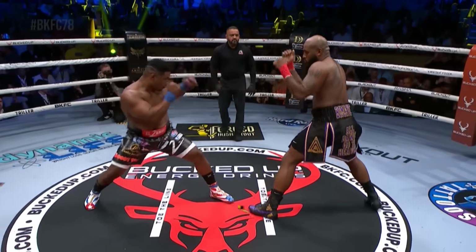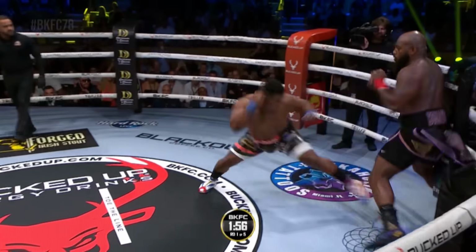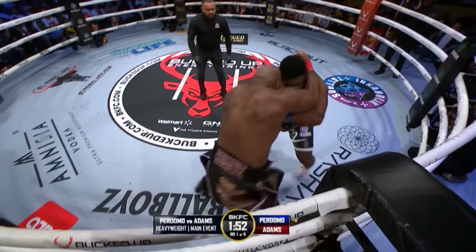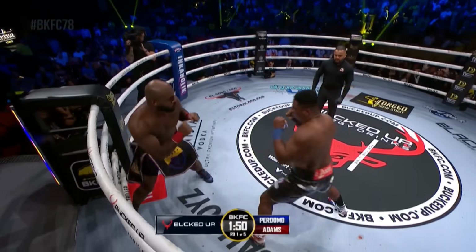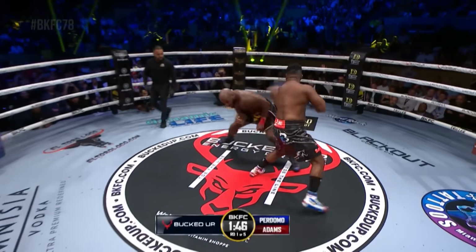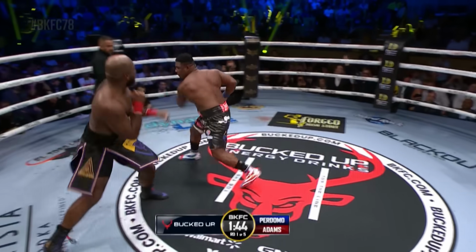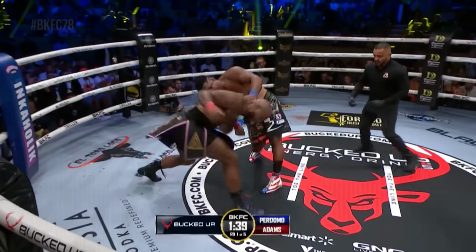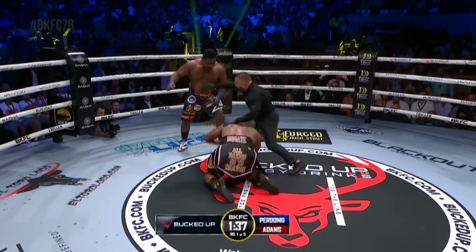Round number 1, black and white trunks for the Cuban Leonardo Perdomo. Black and purple trunks for the former 2-time BKFC heavyweight world champion Arnold A.J. Adams. To the surprise of no one, including Adams, fast start for Perdomo. And there is exactly what Adams needs to do. Duck that head, move out of the way, you can't take shots. Overhand left, there's the uppercut.